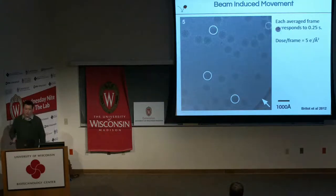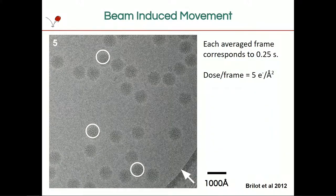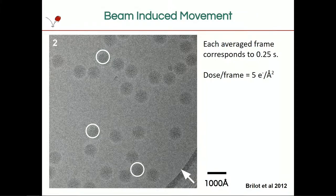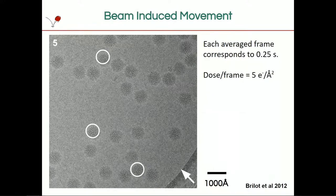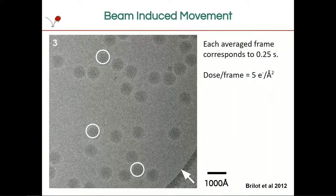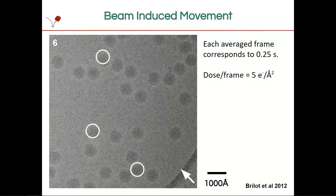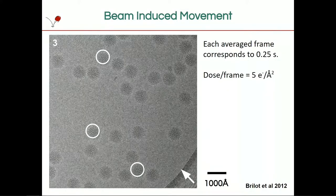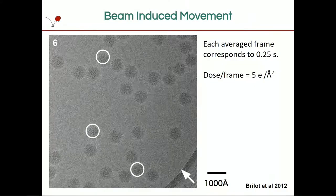I guess in many ways it was a very fortunate position to be in. We started to think of ways that we could use this new movie mode to get better results, get better resolutions, and improve our images. The first obvious thing to look at was beam-induced motion. It turns out that when you put a sample in the microscope and start to image it, it moves. The reason for that motion is still poorly understood, but it's very clear that it does it.